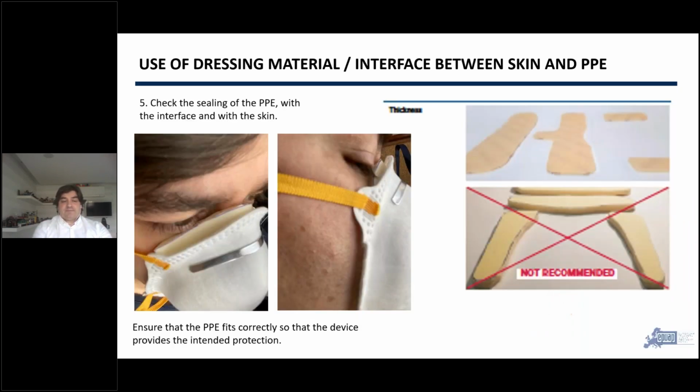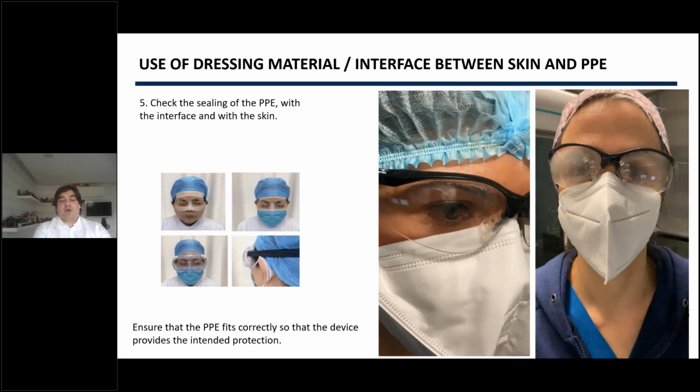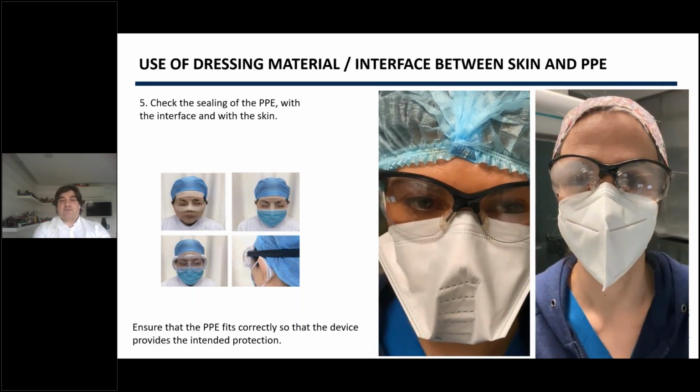In the next slide, you will see that it's important to use the dressings in the correct thickness and rigidity, because if you use one that is too thick, it could compromise the seal of the mask. So again, select a thinner dressing to protect that area. In the next slide, you'll see that even without the use of dressing material or interface, healthcare professionals should always check the complete seal of the mask for their own safety.